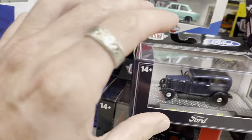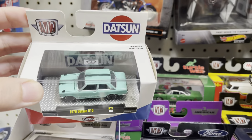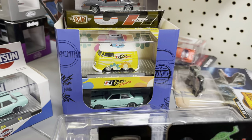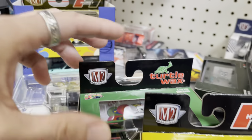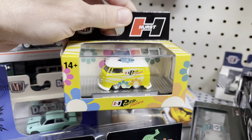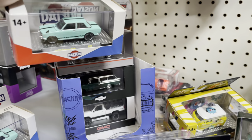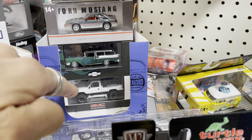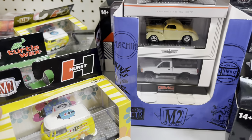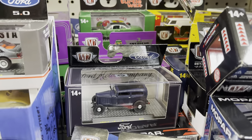We have some M2 machines. I see this beautiful little Datsun 510, 1970, 9,000 pieces. The box looks okay. Oh, there's another one over there. Okay, so, yep, Turtle Wax, HP little delivery van, that's the power flower, and then we have the little Datsun 510. Oh, so that's where this GMC is coming out of. Is it in this one still? Oh yeah, it is. What would the chase be? I don't know, because there's another Turtle Wax thing back there. Lots of new stuff here.